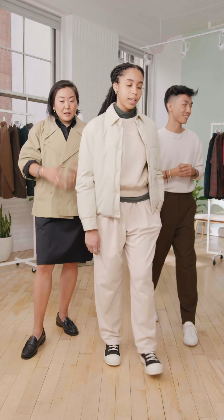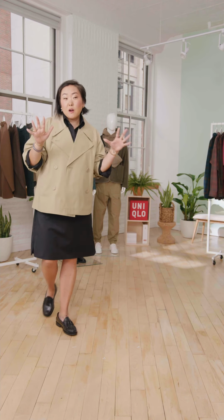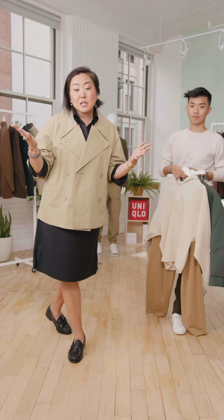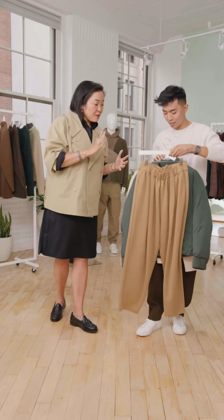Thank you, Talia, for being our gorgeous fluffy cloud. I wanted to make sure that you are all reminded that we are here previewing the Uniqlo U Fall 2021 collection designed by Artistic Director Christophe Lemaire and his team in Paris. And here are some of the extra pieces.